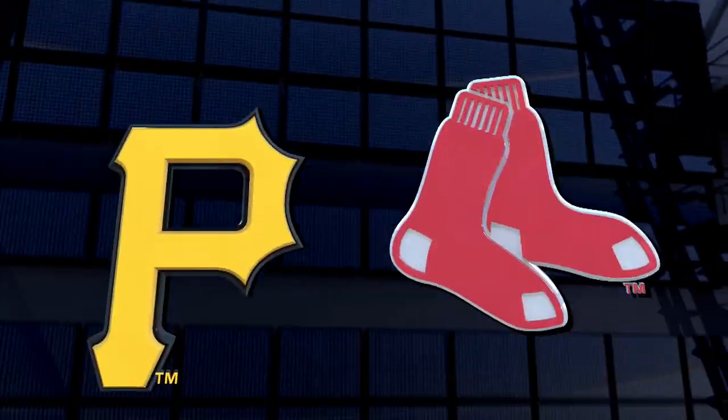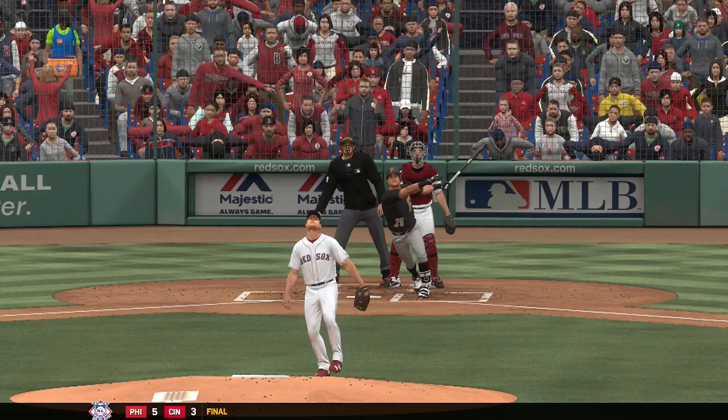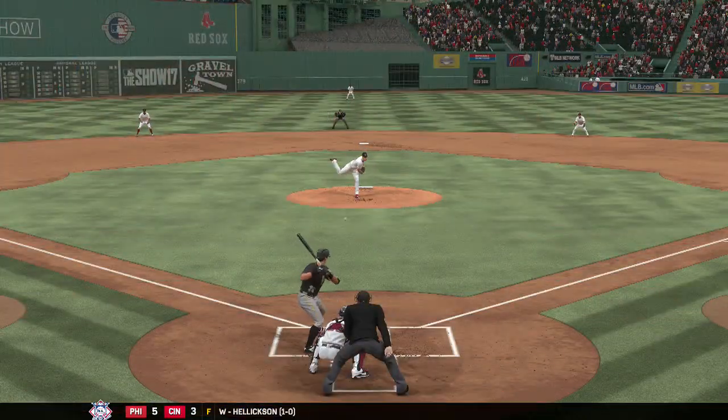Oh, he couldn't have thrown that any better. Fastball inside, jams him, and he gets a nice bloop single to reward him. Wow.